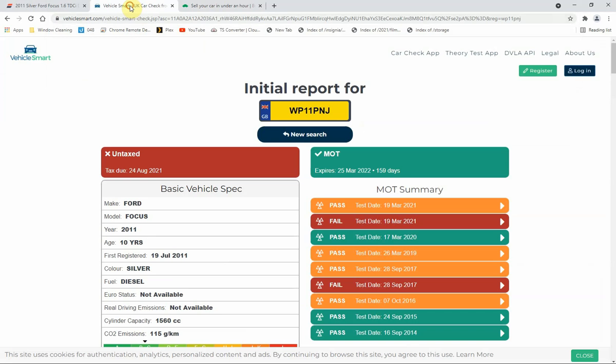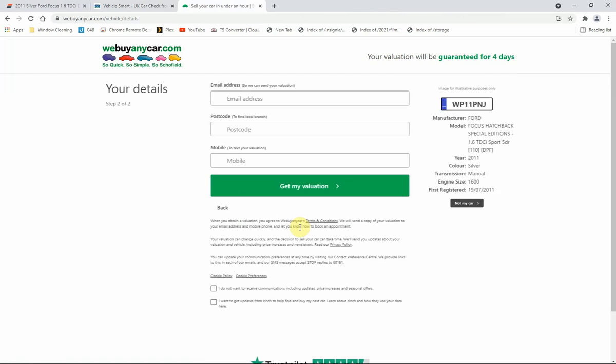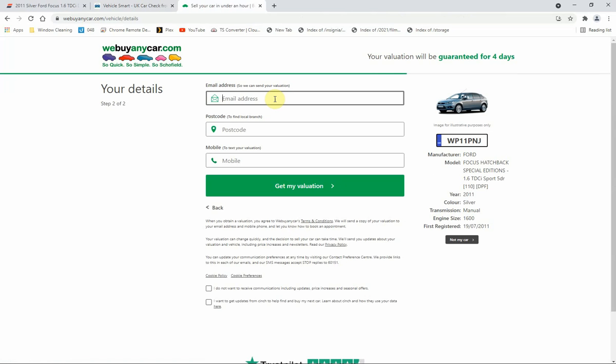And what we're going to do now, we're going to put the registration in. So here's the registration again. So it's WP11PNJ. We know it's got 125,000 on the clock. So we're going to put that in and we're going to go to value my car. Email address, I'm going to just use any old address, just for an example, first.last@hotmail.com. Obviously, you'd put your own in. Postcode, we'll put CF110SN, which is a Cardiff one. Get a valuation.